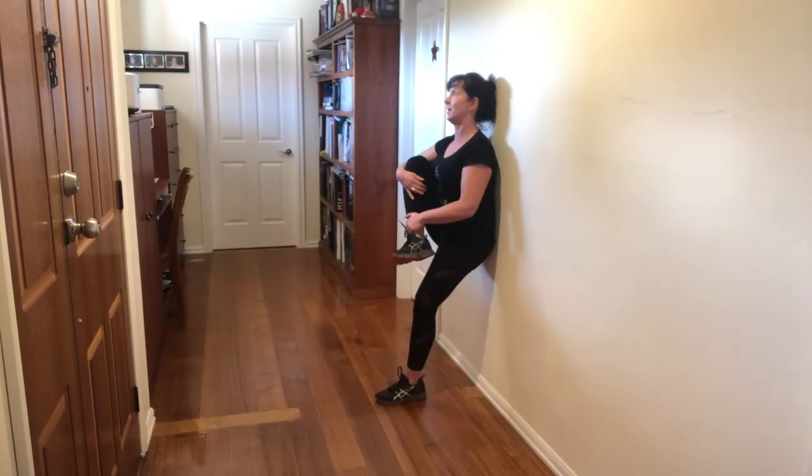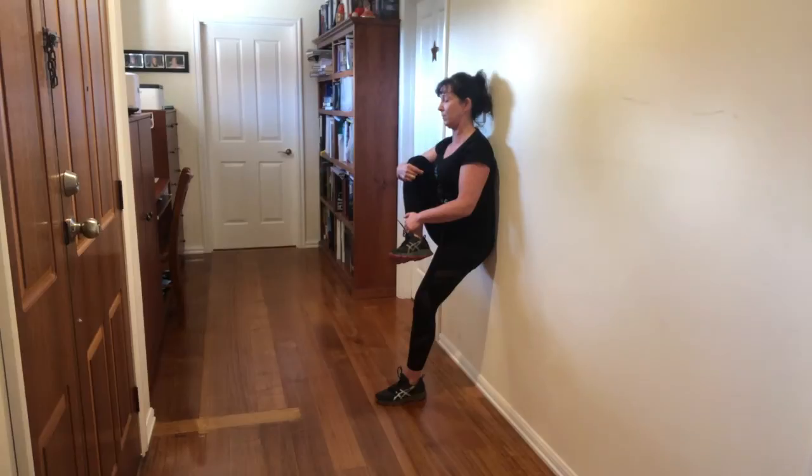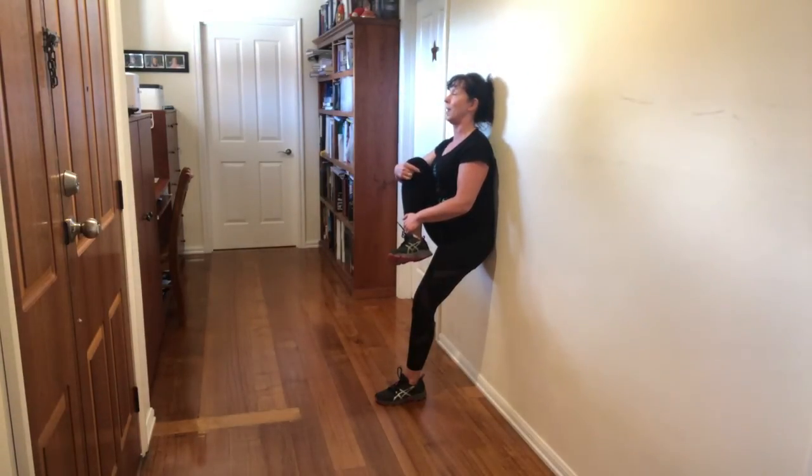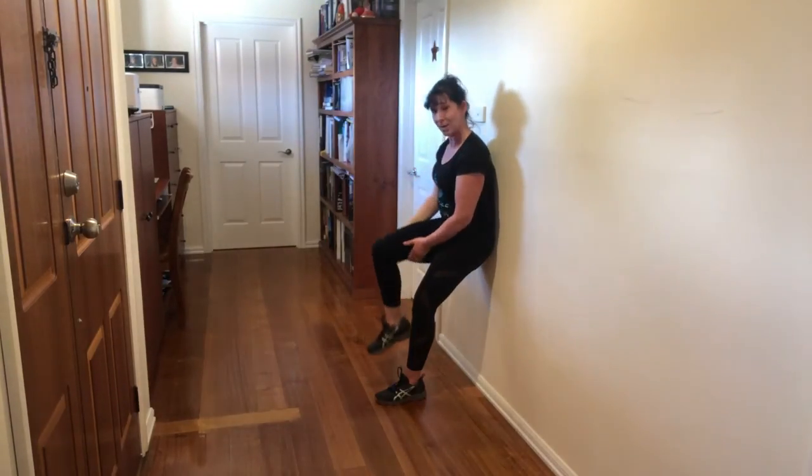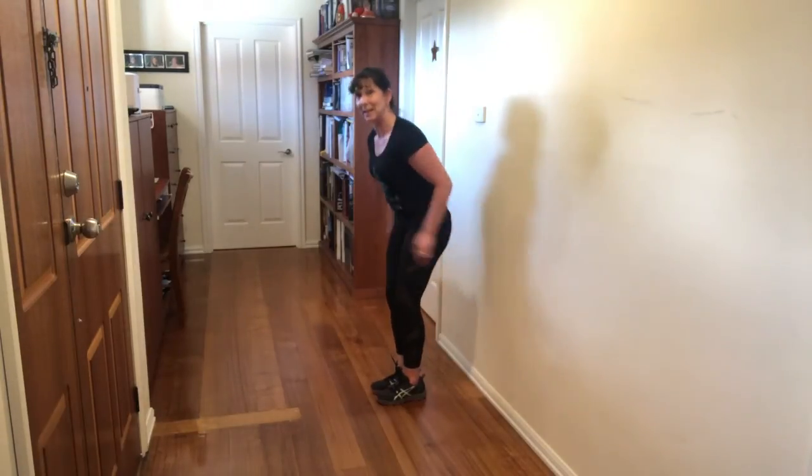Holding here, just breathing deeply, breathing as slowly as feels comfortable for you. Shoulders melt, don't let them shrug. Navel pulls in. Breath in and out. Almost there, guys. Let's go for 4 more breaths. Let's go for 3. Let's go for 2. One more breath here. Bring it down. Bring the leg down.